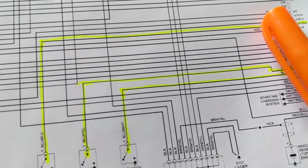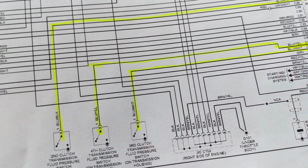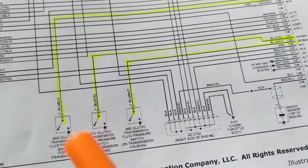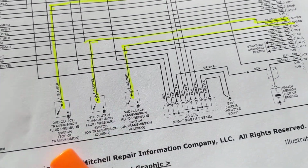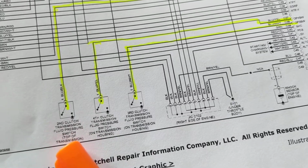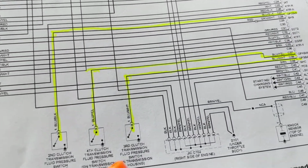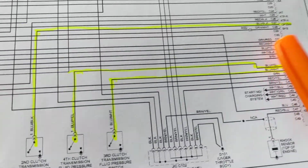When I go over here and I go to the computer, I don't even see this wire connected. It had nothing to do with the transmission, nothing to do with the transmission control module, nothing to do even with the switch. If you put a scanner on it, you're going to get a code that probably says transmission fluid pressure switch, second clutch, fine. But you still have the responsibility of making sure that input is going to wherever it's supposed to go.